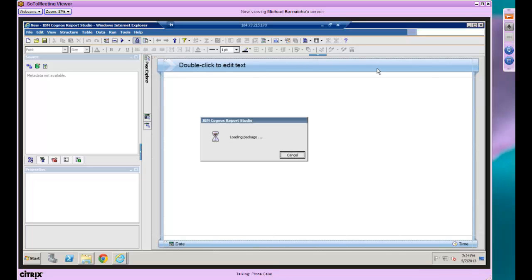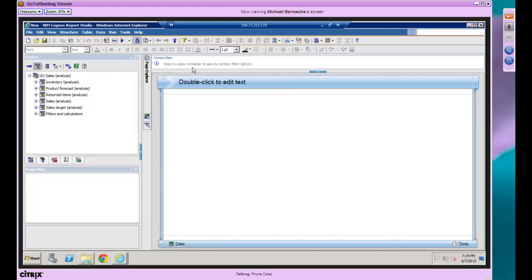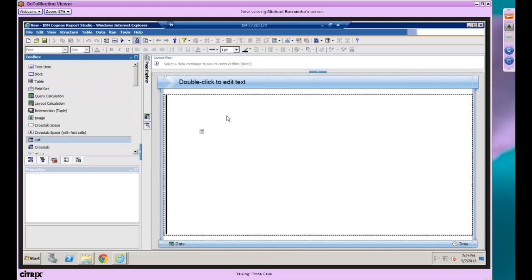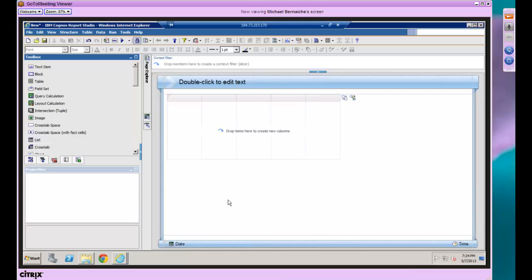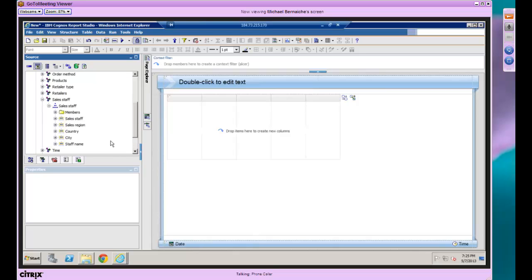Okay, from here we're going to start with a list. We're going to drag a list object over. And we're going to go to our source tab. We're going to go to the Sales Analysis namespace, and we're going to go to the Sales Staff dimension and into the Sales Staff hierarchy. And we're going to drag over Country into our list. We're also going to move up and grab our Revenue and Margin and drag each of those in.